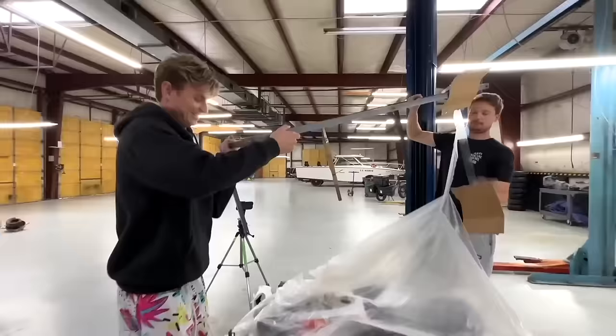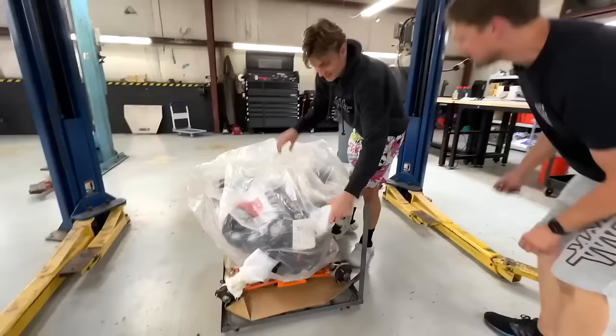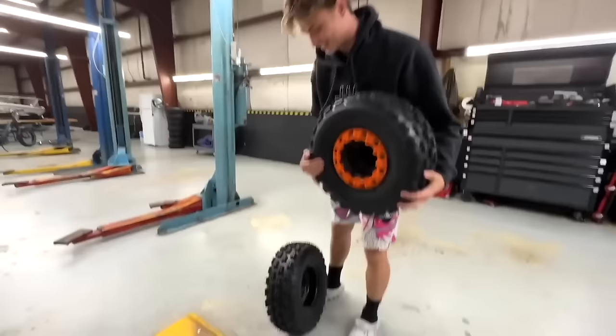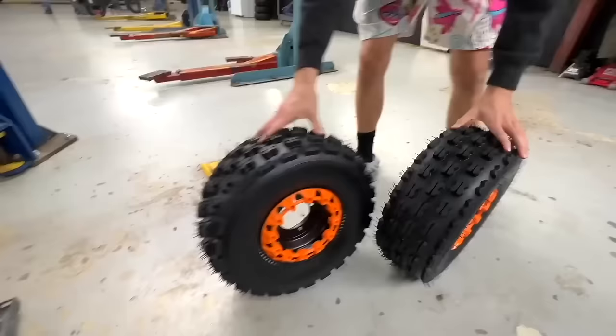Oh my gosh, we're getting close. I'm so excited to see what this thing looks like. They really have this thing packaged up. They're gonna make you work for it. Oh, is that a wheel? Check this out. Yes. So I got the orange. They come in different colors, but I got the orange. I think that looks pretty sick.